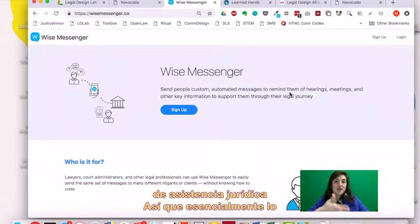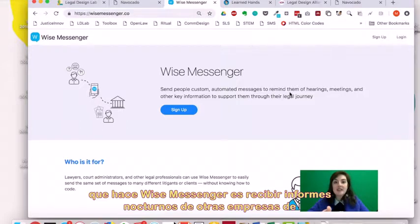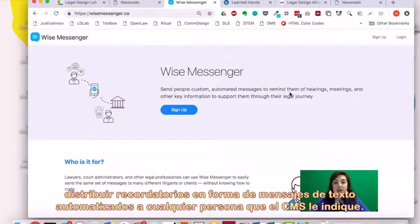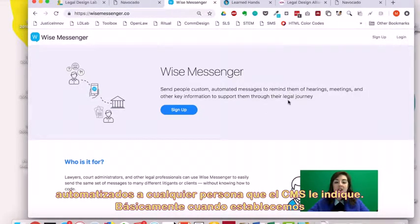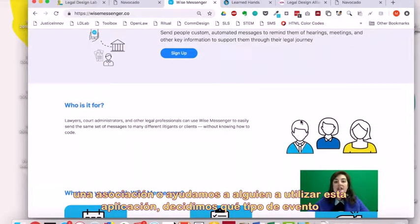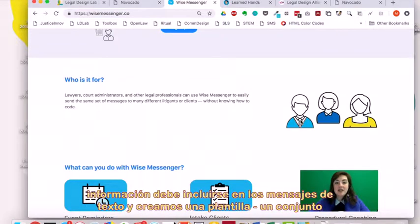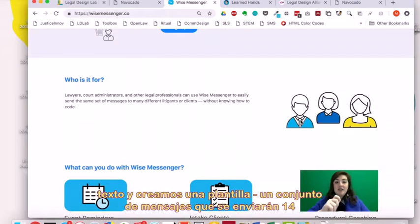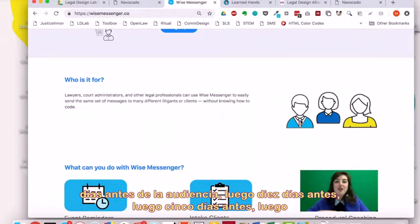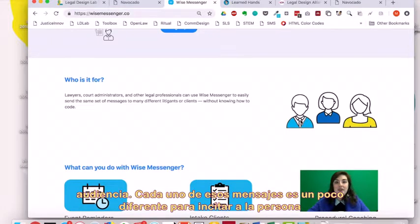So essentially what Wise Messenger, this application, does is it receives nightly reports from these other organizations' CMSs, case management systems, and then distributes automated text message reminders to anyone that the CMS tells it to. So basically, when we set up a partnership or help somebody use this application, we decide what kind of event we want to remind people about, what kind of information should go into the text messages, and we set up a template, a set of messages that will go out 14 days before the hearing, 10 days before the hearing, 5 days before the hearing, 2 days before the hearing, 1 day before the hearing. Each of those messages a little bit more different to nudge that person to show up.